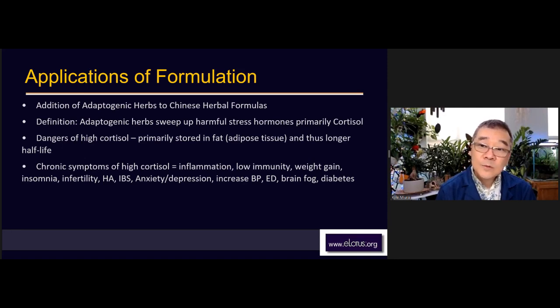And when they're stored there, they can stay in our bodies, causing inflammation, a lower immunity, weight gain, sleep issues, infertility, headaches, irritable bowel syndromes, anxiety, depression, blood pressure issues, erectile dysfunction, brain fog, and on and on. And maybe I'll give you an example.